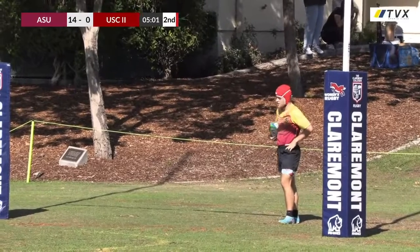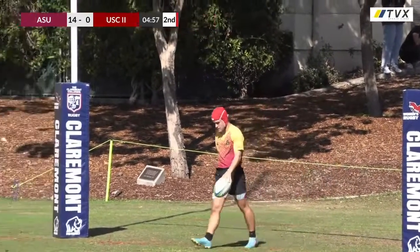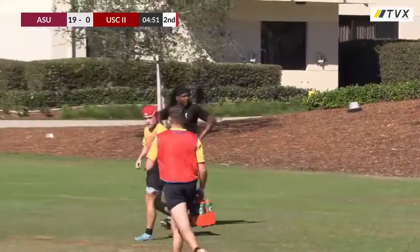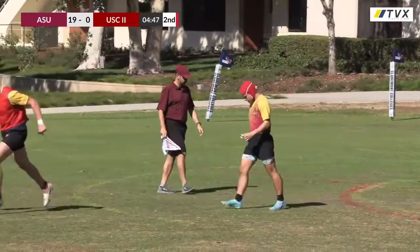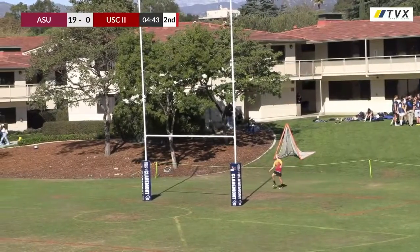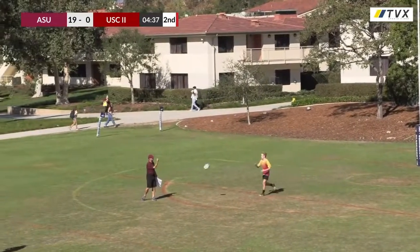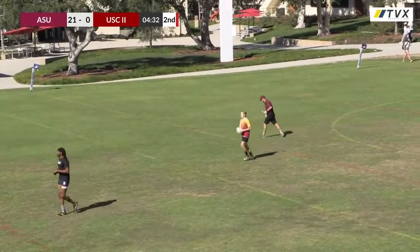Simple game. Hurl's going to wait, put the try down until it's contested or a certain amount of time runs off the clock. Never pressure to put the ball down and score until you absolutely have to, or the referee says, in the spirit of sportsmanship, let's do it. So again, Arizona State on the conversion. And that one's good, bringing the Sun Devils up 21-0 over the USC reserve side.